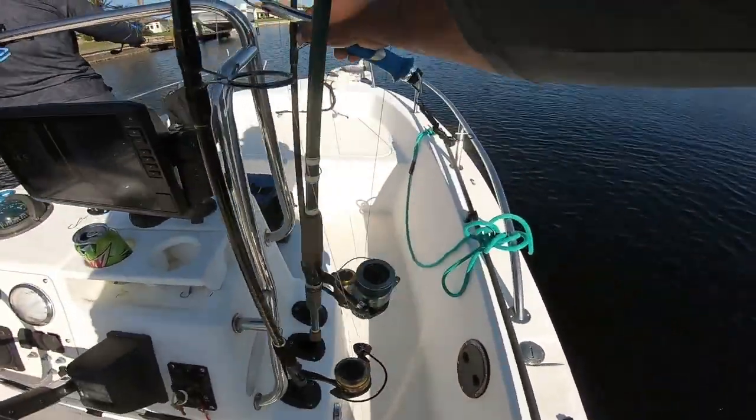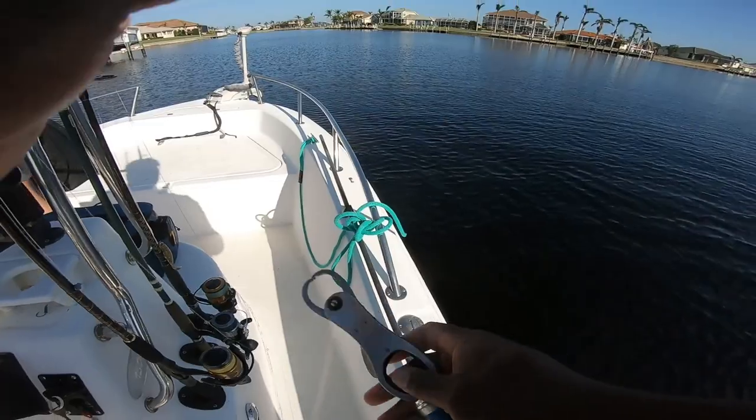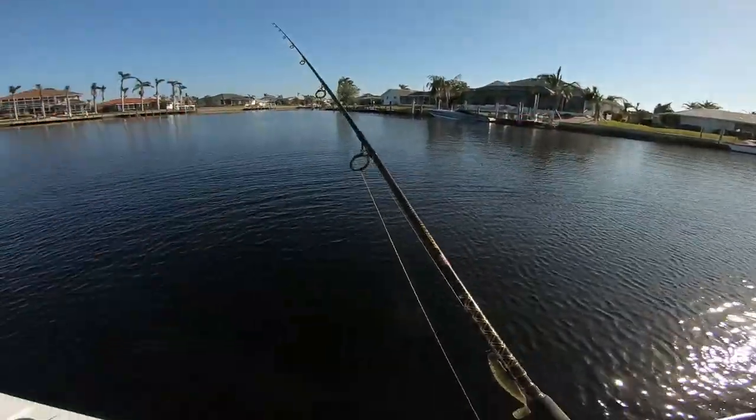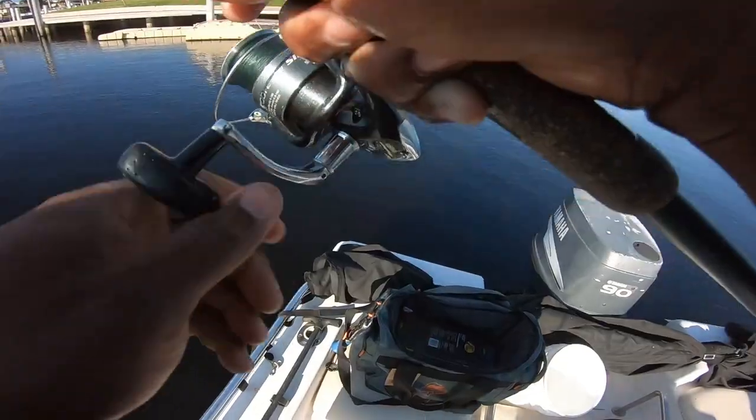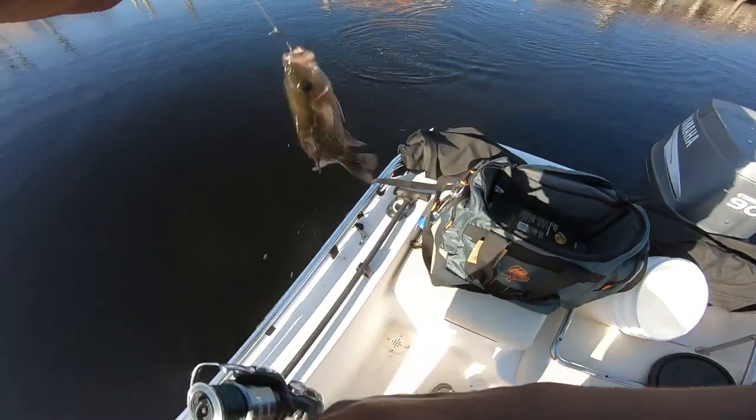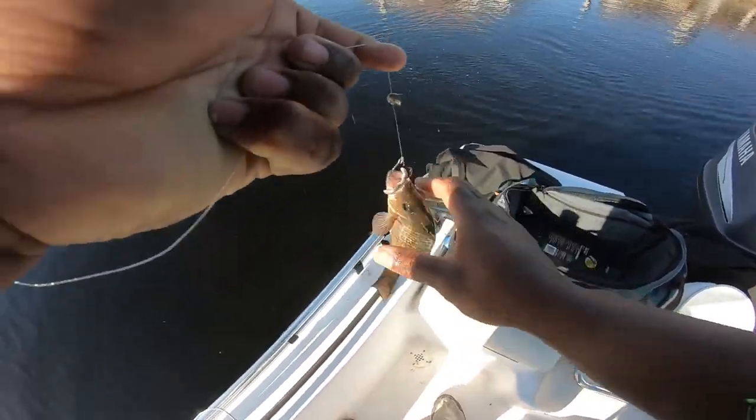All right, I'm not even going to worry about tying this back up. What I'm going to do, guys, is go. Oh, it's a big snapper. There we go. Nice snapper there.